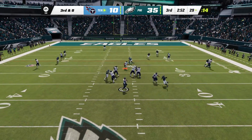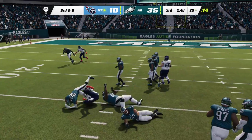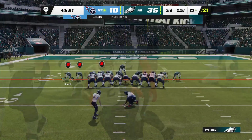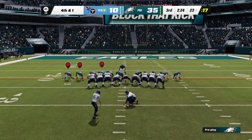Throwing on 3rd down, Tannehill. And he'll get this underneath to Henry. And he will not make it to that imaginary yellow line as they get him to the ground at about the 23. It'll go down as a gain of 6, and that'll bring up 4th down.